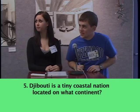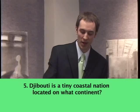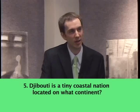South America. Actually, we're looking for Africa. Africa on this one. Djibouti is located on the east portion of Africa, bordering Eritrea, Ethiopia, and Somalia.